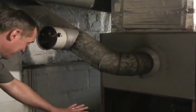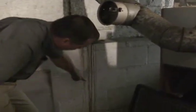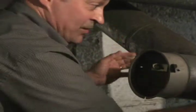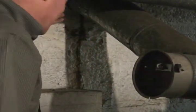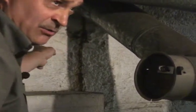Also, another thing not good is I glanced over to the side. I see rust stains down here on the wall, dribbling down from the chimney and flue stack. That's not good. What does that mean? That means that the moisture from combustion is entering the chimney, and the moisture in those gases is condensing in the chimney, wetting the interior surface.